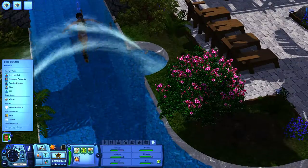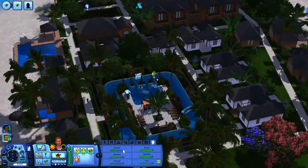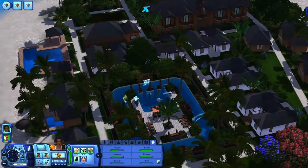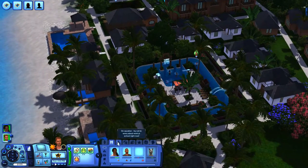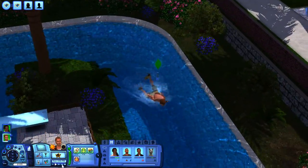Oh, my goodness. This is gorgeous. Oh, my gosh. Will you guys hurry up with the snorkel? See, he wants to learn the scuba diving skill. Yes. Okay. So, get rid of that. Learn the scuba diving skill. How much farther do you have until you learn that? Oh, my gosh. This is going to take forever.